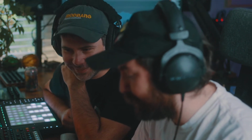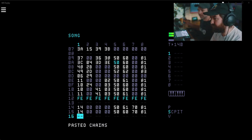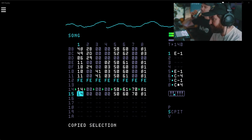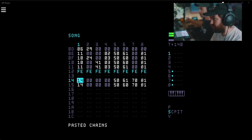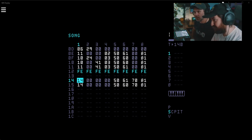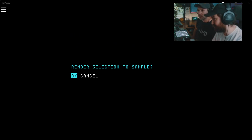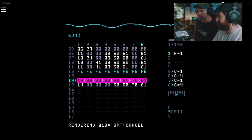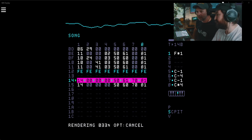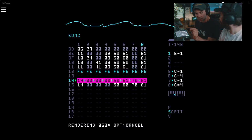Someone asks about quick render. Quick render is very easy. It's very quick. Switch this over. All right, so if you want a quick render, let's say I like this track here. All you have to do is Shift, Option, and then edit, and it says render selection sample. Oh, I didn't know you could do that. And you can Option, edit. So you highlight what you want to render, right?